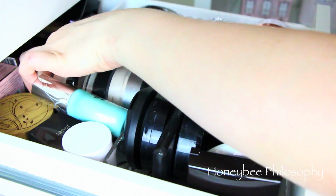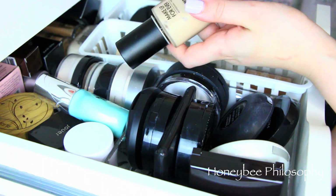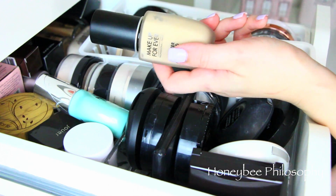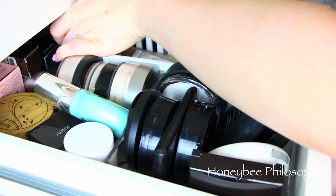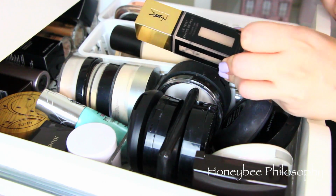Okay, in the back here, I have a lot of more backup stuff. Makeup Forever tends to send more than one shade of foundation. So I have the Water Blend number Y225. I have another version of this in a different shade in my daily makeup drawer. So this is like a backup shade. I will keep that.